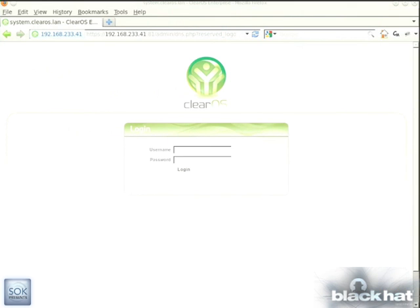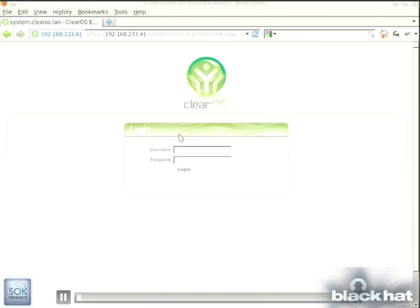So, plenty of talking there. Let's have a look at some things. So this is ClearOS. We're just going to have a look at the product to begin with, kind of show you a little bit around the UI.